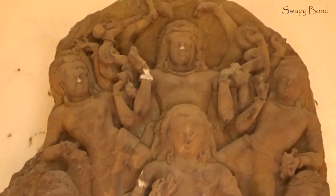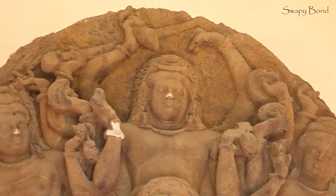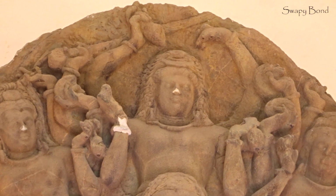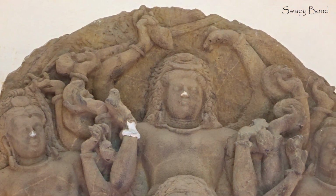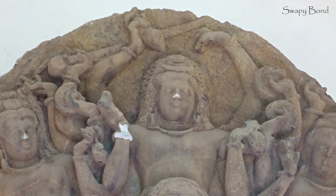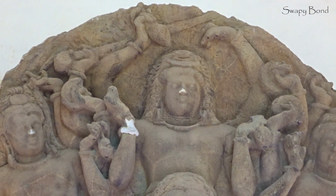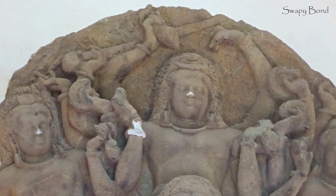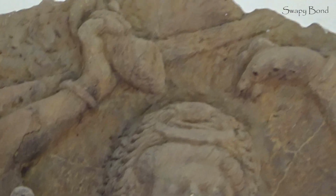So this sculpture which you see is from the year 1108. It could be older than that. It is from the Shilahara dynasty, which is a dynasty which was present since the 6th or the 7th century CE, which is the Common Era. That means it's very, very old. I'll show you the details as much as possible.